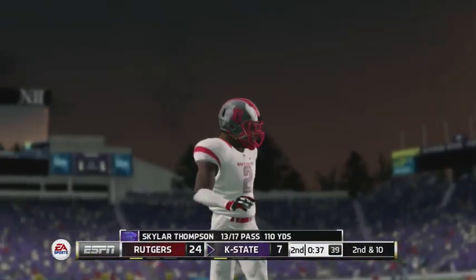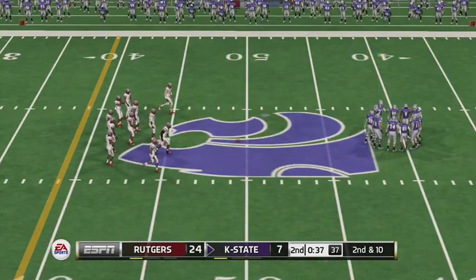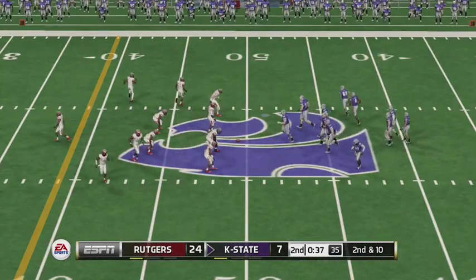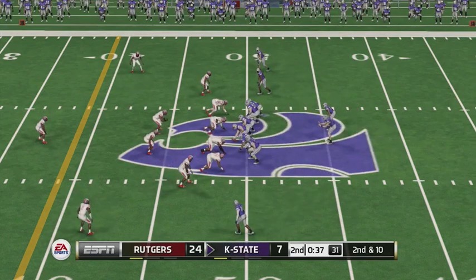A bad play overall by the offense. The quarterback's doing everything he can to make the play work and try to execute. The problem is the offensive line did not do a good job protecting him. They're very fortunate that ball wasn't intercepted.